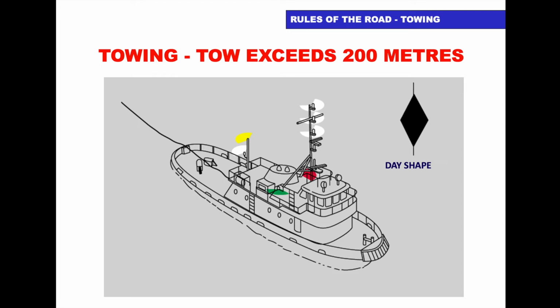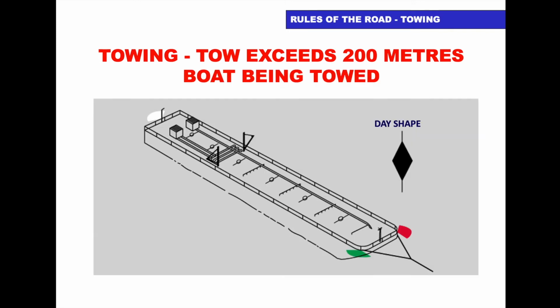So here we have a towing vessel. We would have a port hand light, starboard hand light, stern light, and also the steaming light. We'd have an extra light to show it's towing, an extra light at the bow to show that it's over 200, and also the yellow on the stern. And the vessel being towed will have a port hand light, starboard hand light, stern light, and the diamond day shape to show it's over 200 metres in length.